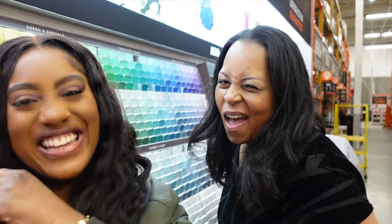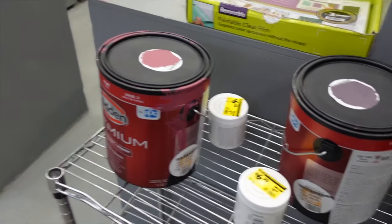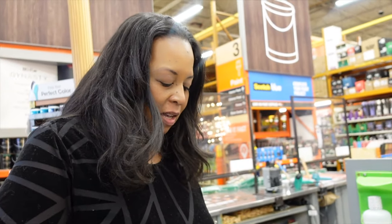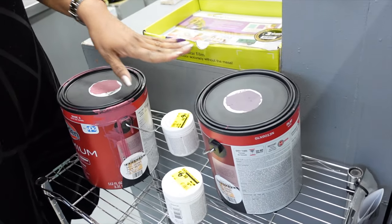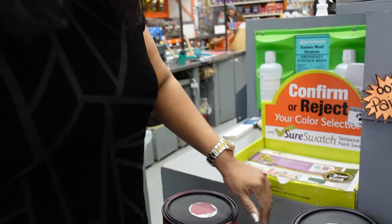Hey, Mama Dukes. So we're at Home Depot. You looking good, honey. Thank you. Tell me the tip about the oops paint. Do y'all know about the oops paint? I didn't even know about this, but when you go to Home Depot, they have a little area where somebody wanted paint, but it wasn't their color, and they just put it over here. Oops paint. It's half price, it's discounted.